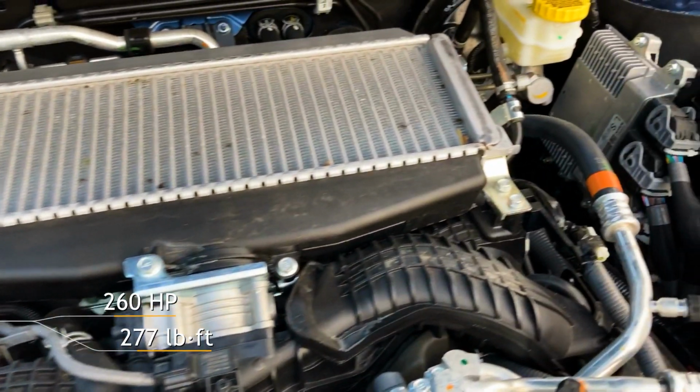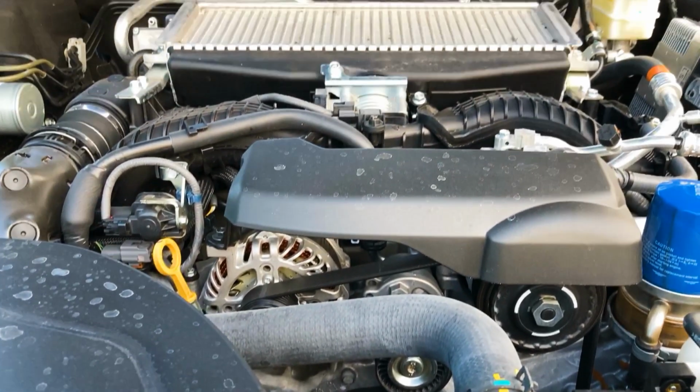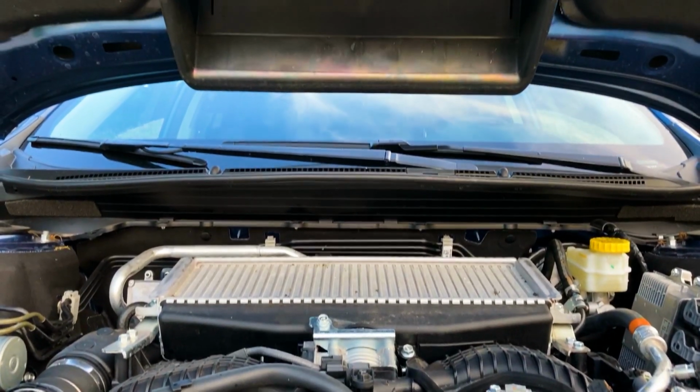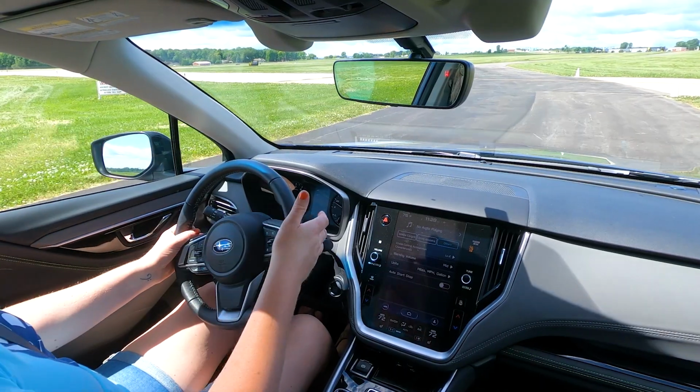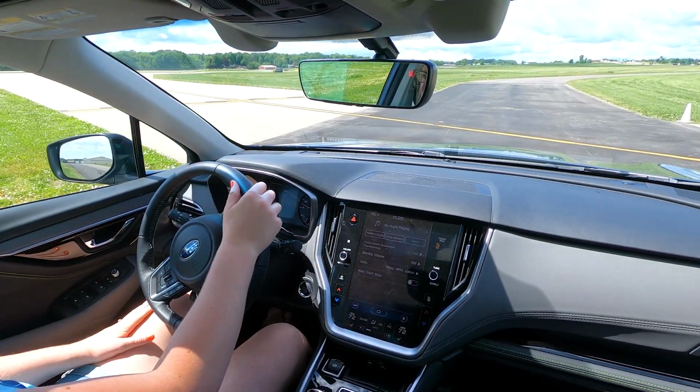So this Outback Onyx Edition has a 2.4 liter turbocharged 4-cylinder boxer engine, flat boxing cylinders, 260 horsepower. That's nice, that's good. But it's connected to a continuously variable transmission, a CVT, and it's a rubber band transmission. It's got an 8-speed like paddle shift thing. Why you'd put paddle shifters on a CVT is beyond me. But I'm going to do this.